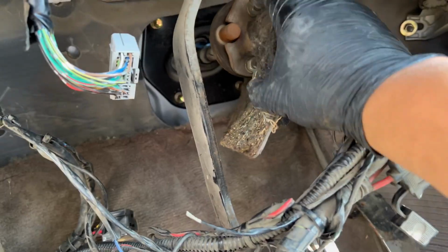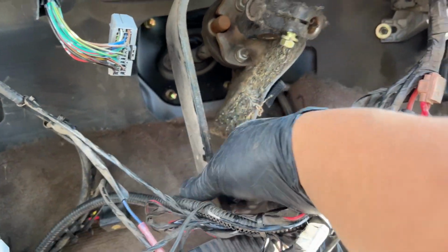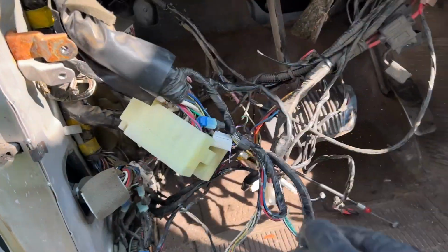I'm gonna go ahead and keep the steering links, take the steering links out. These guys, take out the brake pedal, gas, and the brake booster. And then I think I got all the fuses over here. I'm not gonna keep the wire harness. This is gonna go with the cab.